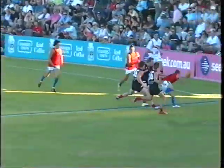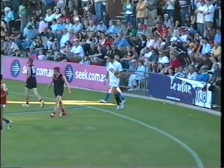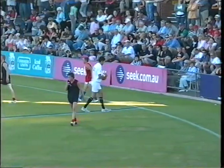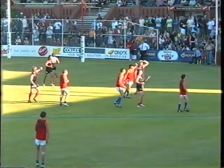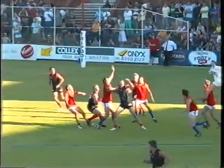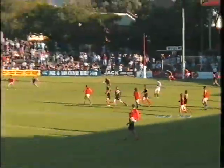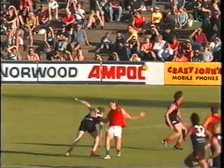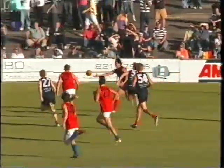Right. Okay, the kick out by Norwood, and it's out of play just right on the 50-metre line in the right full forward pocket for the SANFL. The umpire throws the ball back into play. The ruckmen go at it. Big Bonadio again in the action there as the SANFL take the ball away. That was Pfeiffer. Yeah, Pfeiffer.